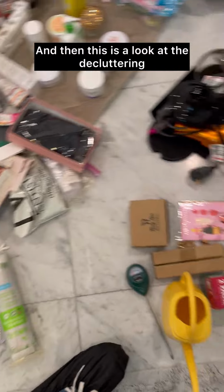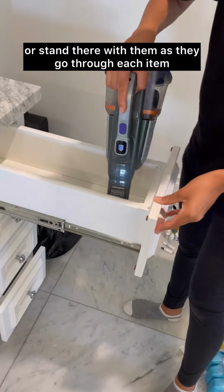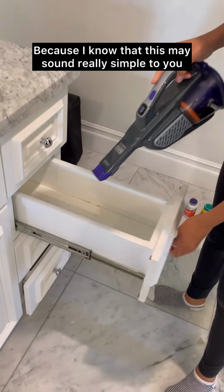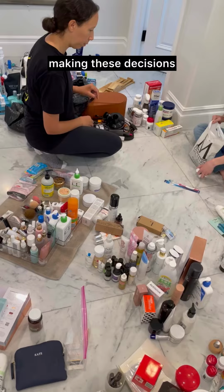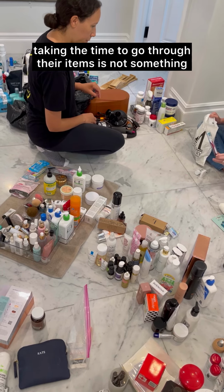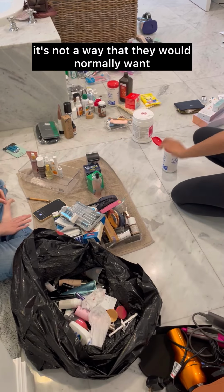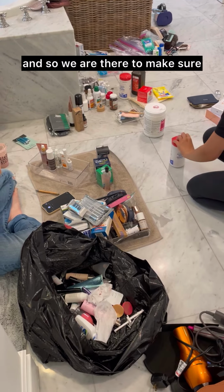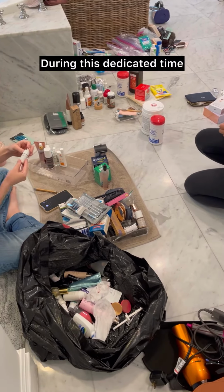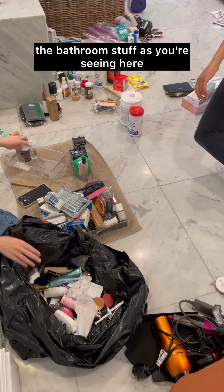And then this is a look at the decluttering part of the process with our client. It's so important that we sit there or stand there with them as they go through each item, because I know this may sound really simple to you, the person watching the video, but for the clients that we work with, making these decisions, taking the time to go through their items is not something they necessarily look forward to. It's not a way they would normally want to spend their free time, and they're often quite busy too, so we are there to make sure they get it done during this dedicated time. And our client let go of at least 50% of the bathroom stuff, as you're seeing here.